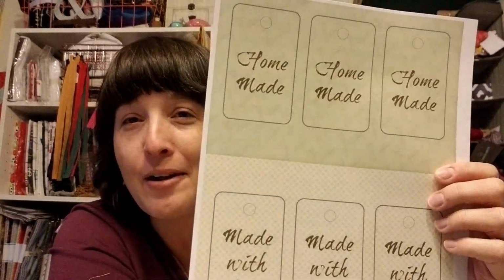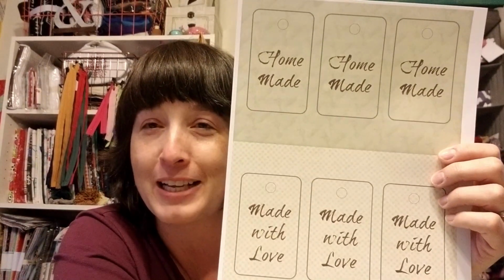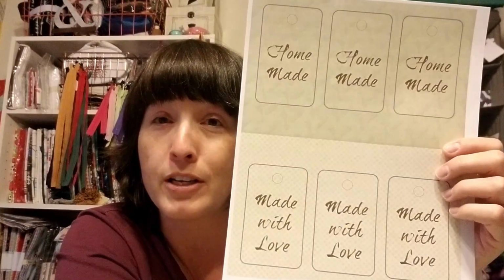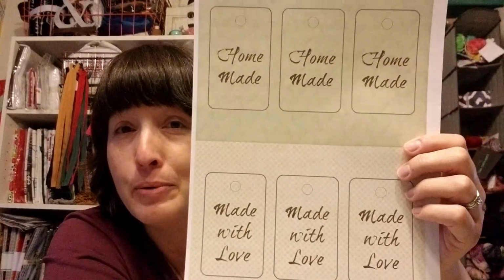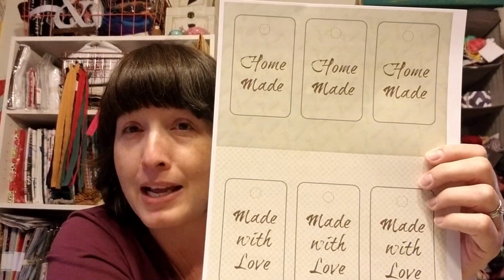And then I was like, well, we really need some tags. So I made these tags for like homemade gifts from the kitchen if you want to use it, or you can use it in a scrapbook, however you want to use it. So I've just put 6. There's 3 that say made with love and 3 that say homemade.